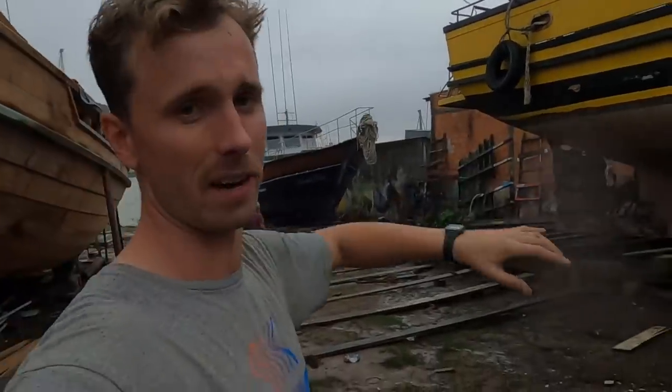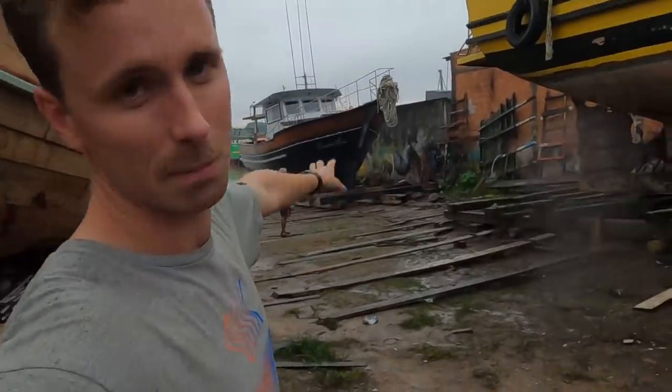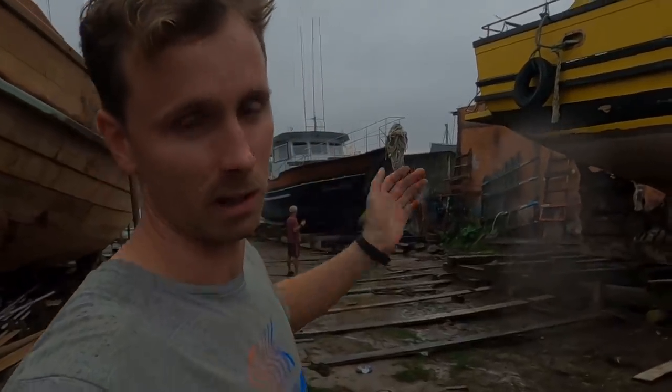All the boats are now in the place that they have to be. 1, 2, and 3. We're safe. Everyone's safe. All that needs to happen now is this black one has to be lifted a little bit so they can finish the works. And then we can get back to work. And then again, if the rain is on our side.